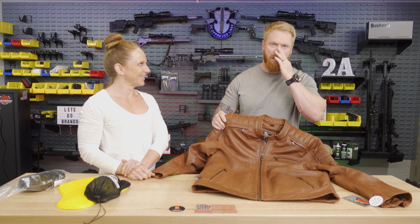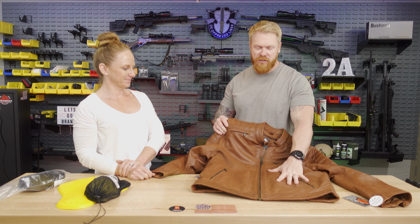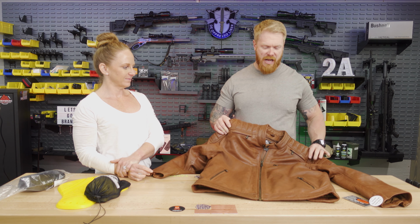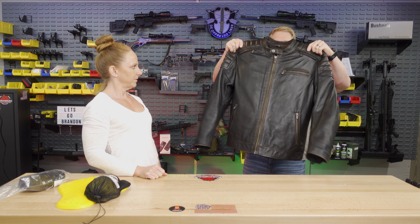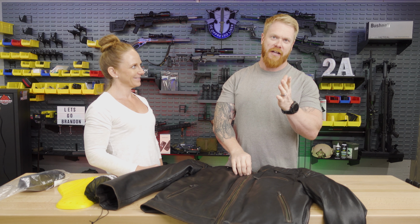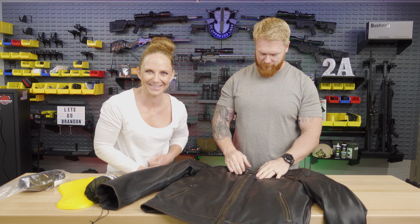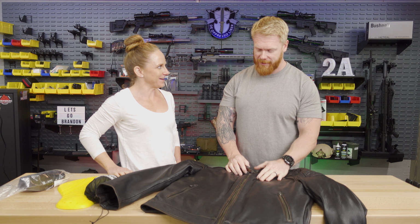Now this does come in a darker, blackish brown color. I was ordering this off of Revzilla, and they did not have that in stock. But the cool thing about this jacket is you can actually, hold on. Look at that. All right, so for those of you that are going to take this literally, it doesn't actually do that. That's a little editing trick.